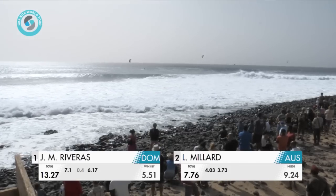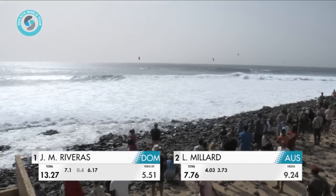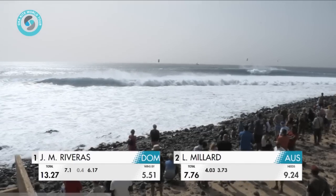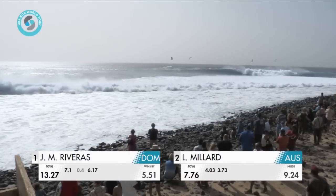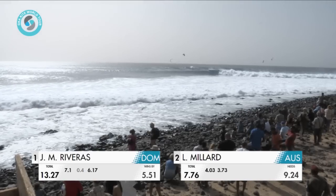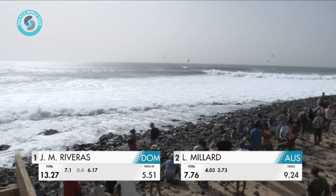And once again, another set. The sets just keep rolling through. I can see Jean-Marcos eyeing something there on the back, and he looks like he's turned around. Yep, yes, he has. You can see. Let's see what he's got for us. The wave. Oh, there you go. It looks like a nice one. Let's see.